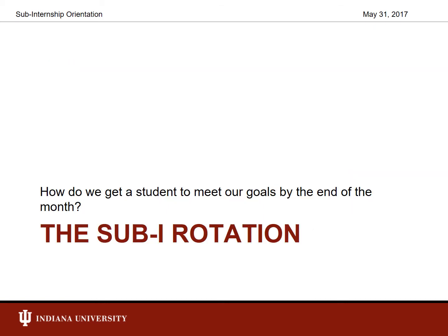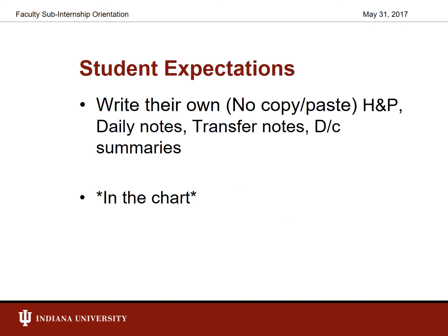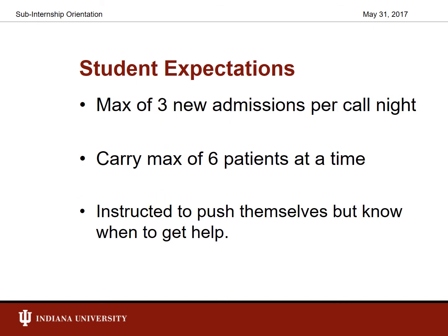So how do we get our students to meet these goals by the end of the rotation? Well, we insist on a rigorous rotation that requires structure. So that structure is going to be reviewed now. We want students to write their own notes, their H&P, daily notes, transfer notes, and discharge summaries, and we want them to do that in the chart.